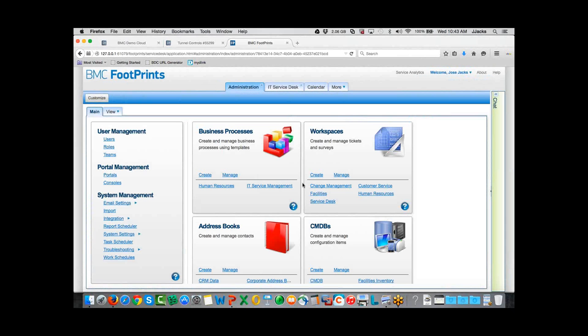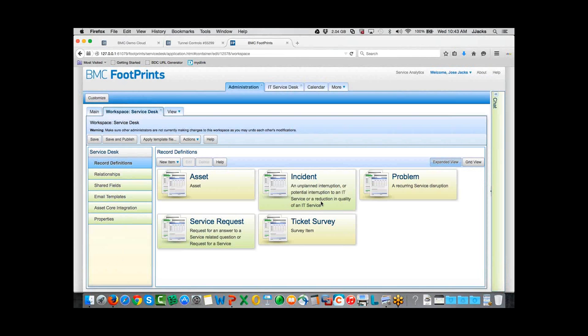So let's go ahead. I told you we look at one of the forms real quick. So let's look at the service desk form and see how easy it is to maintain or to manage those. So I'm going to go in the incident form.